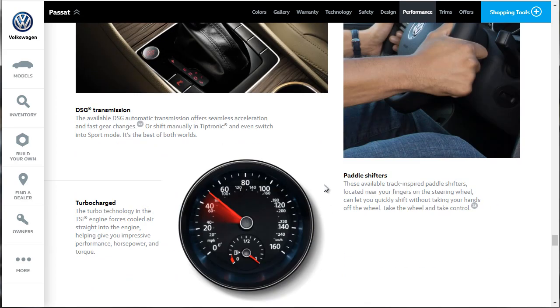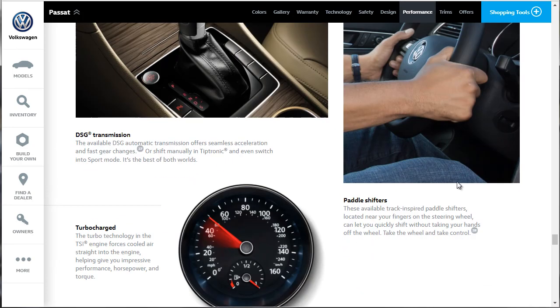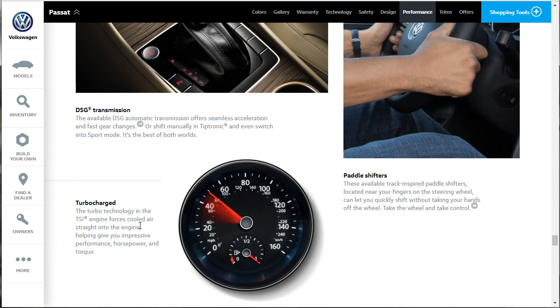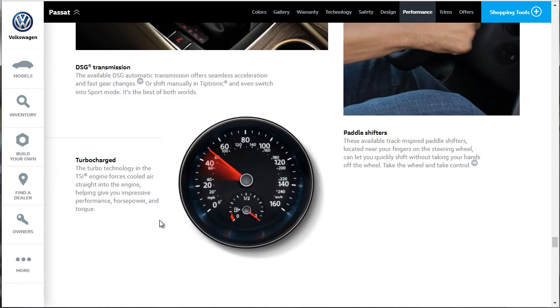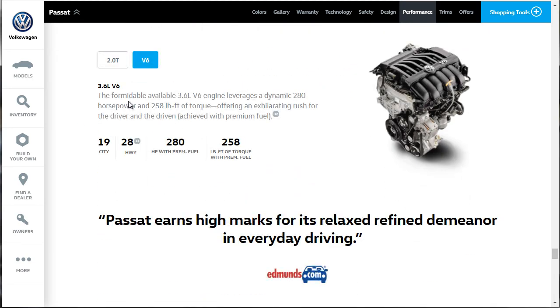Okay, very cool. Paddle shifters, right? Can't really see them, but they're usually right behind the steering wheel there. Turbocharged technology. Yep, we know the engines are turbocharged. That helps give you that great, strong performance and good fuel economy. And we already covered that whole engine transmission thing, so we already know about that.